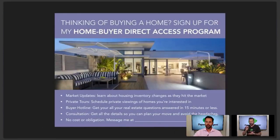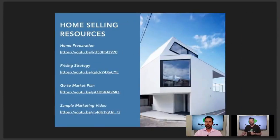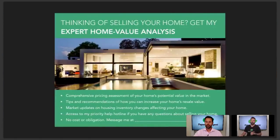So we want to make sure that we've got direct offers of help so they understand how to engage us, like, hey, I would like to take advantage of your home buyer direct access program. We also need to talk about selling, right? We need to provide the advantage of selling and working with us from a selling capacity and provide additional resources for selling, and then also showing them how to engage with us if they're interested in selling their home by making an offer of an expert home value analysis, right?